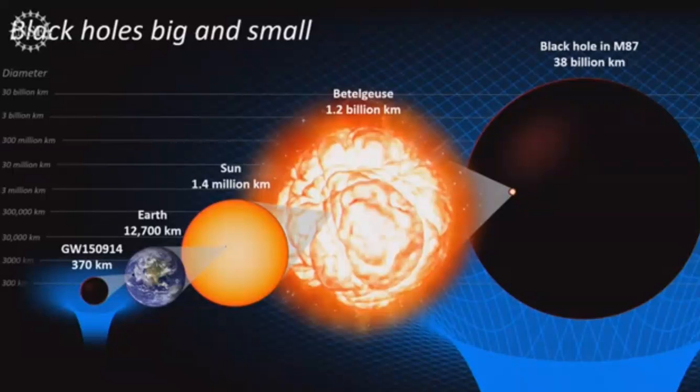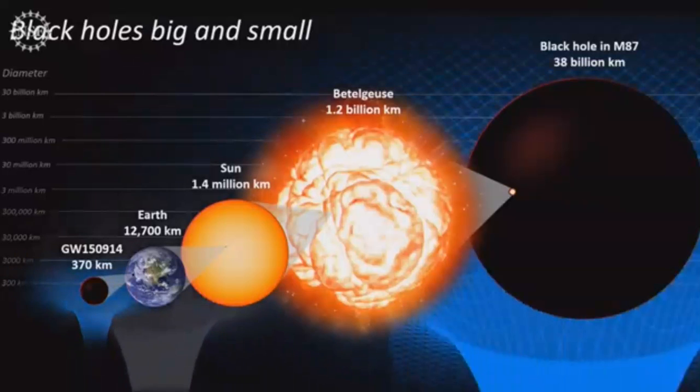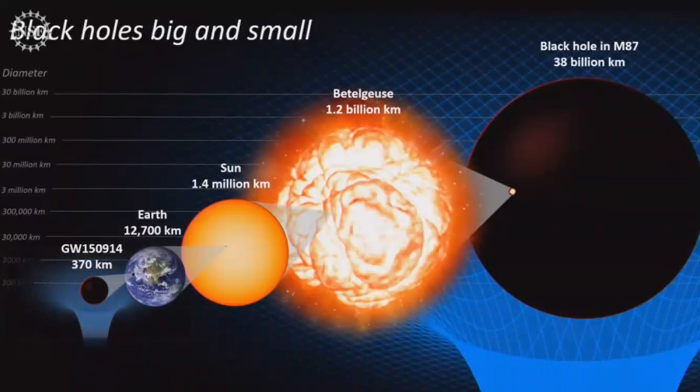Despite varying across a factor of a billion in mass, known black holes are all consistent with a single description. Black holes big and small are analogous in important ways. What we learn from one necessarily applies to the other.